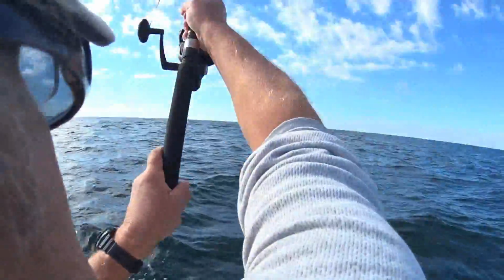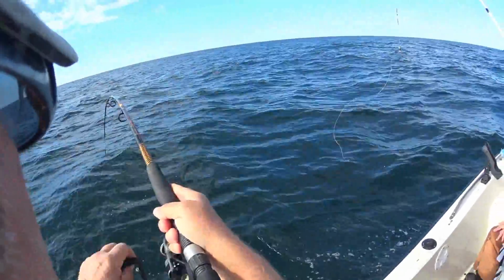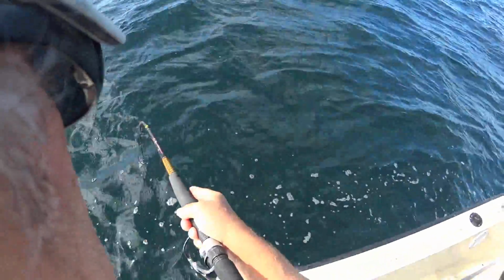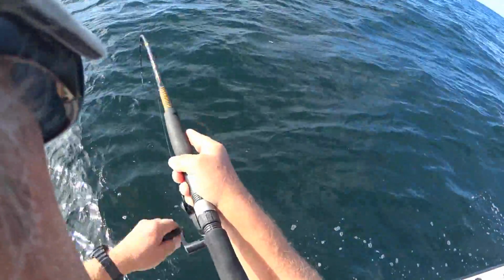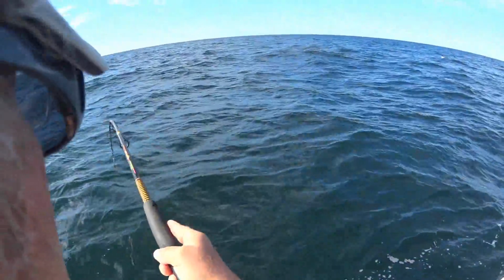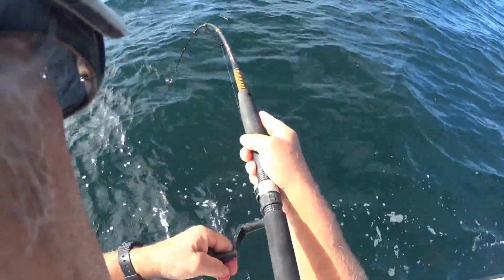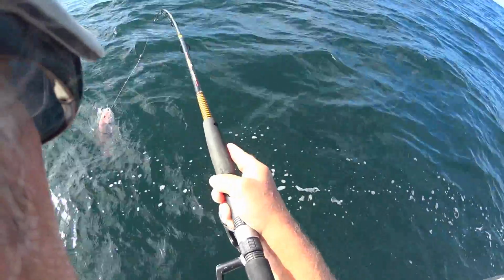Let's hope it's not a shark. I see a bunch of bait over there on the surface, Big John. Yeah. Oh, brother. The old Sharko. This is a fairly decent snapper. Boy, if this is a black sea bass, I'll be singing a tune. I'll be dancing the jig. But it's not. It is a nice, fatty red snapper.